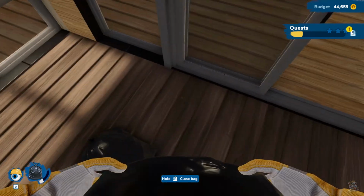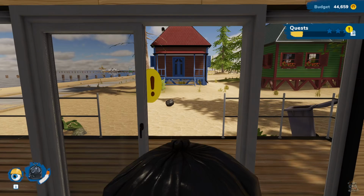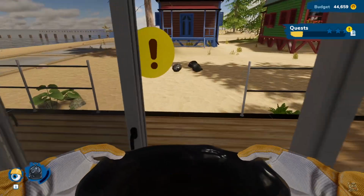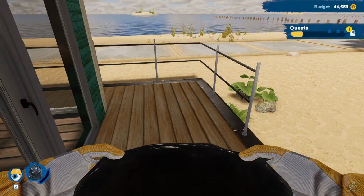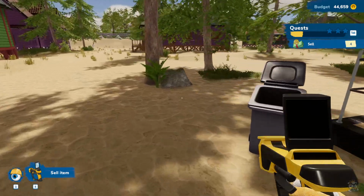Yeah, that was the trash I was looking for. Let's pick that up. Boom. Pick that up. Boom. Let the neighbors clean it up. Okay, so what do we got out here? Cell 34 of 38. So we got some tires and some plants left that I did not see anywhere.